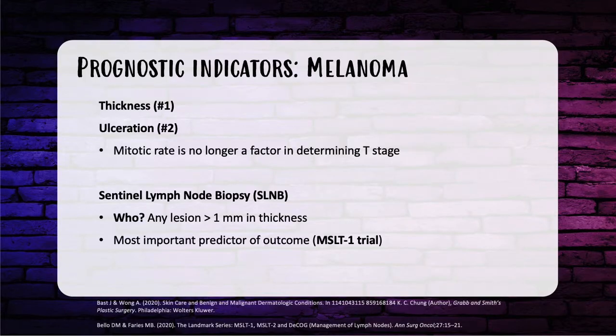What are the prognostic indicators? So the prognostic indicators, number one is thickness, and this is in millimeters. Number two is ulceration. So keep in mind, in the past, mitotic rate was a factor, but is no longer a factor in determining the T-stage.